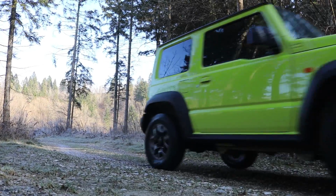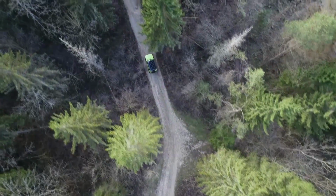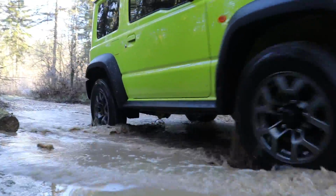I won't bore you with the numbers, but I can tell you the new Jimny has some very steep approach and departure angles, thanks to its height and the short overhang of the chassis in the front and back.